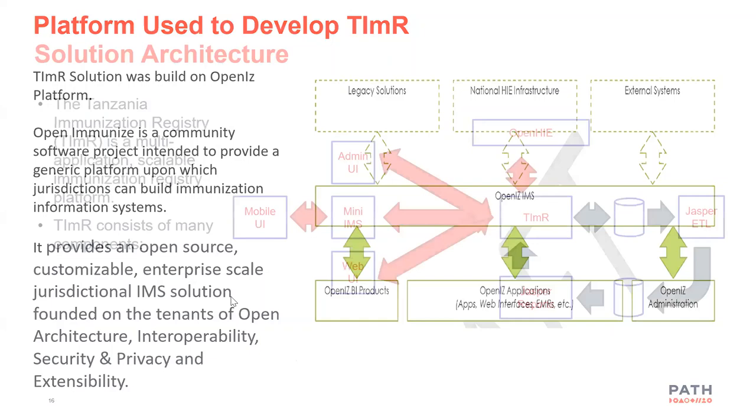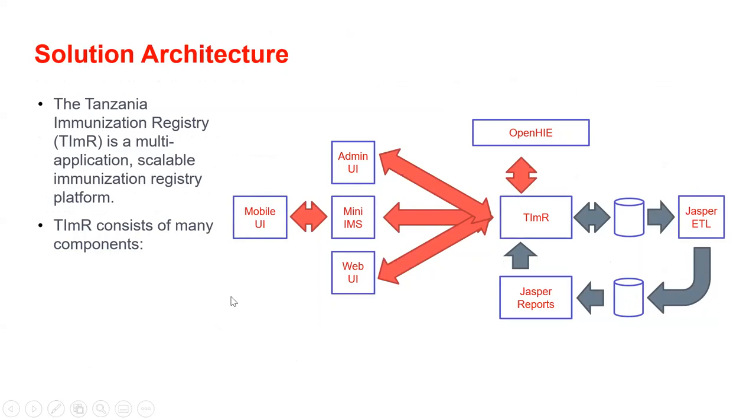Okay. In terms of components that build up TIMA, these components were leveraged from OpenIZ components, starting with the mobile user interface. This was designed using a disconnected client, and this is used by front-end healthcare workers to perform registration of children, manage immunization information of the children, as well as managing stock data. The interface also offers online and offline functionality, which synchronizes data wirelessly to a central database.